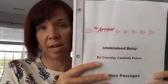So I have other places I can pull copy work if I need to, but for my 3rd grader, if he happens to get the copy work done all in one day, then you know, that might be all he does. This is the Arrow guide that comes from Brave Writer.